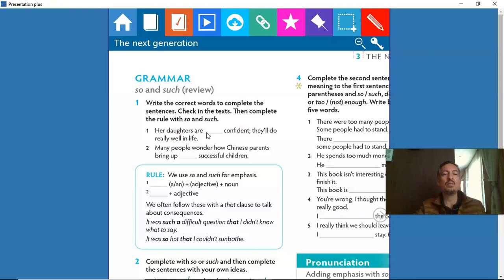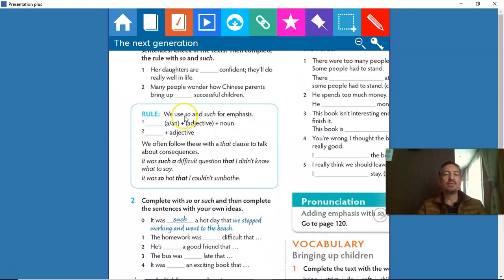They'll do really well in life. In number 2, many people wonder how Chinese parents bring up, raise such successful children. Here it is such because we have the adjective plus the noun, children. So what is the rule? So the rule is we use so and such for emphasis. When we have an adjective and a noun, we use such. And when we have only an adjective, we use so.